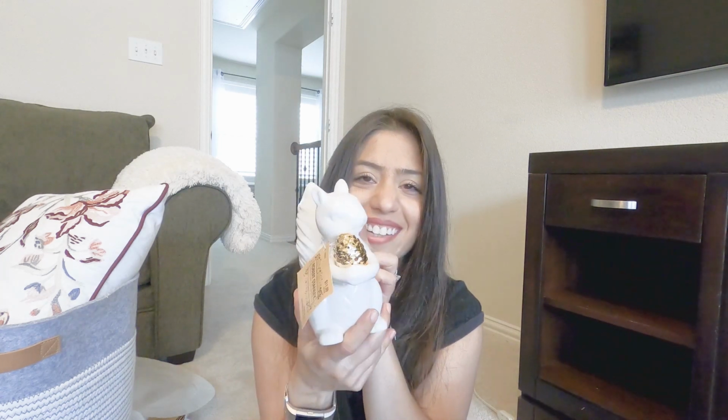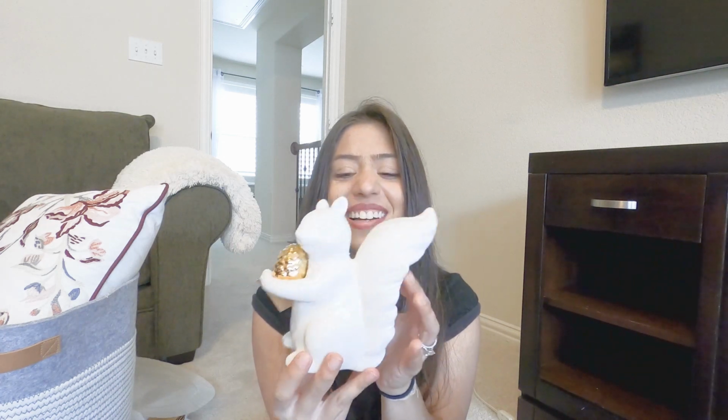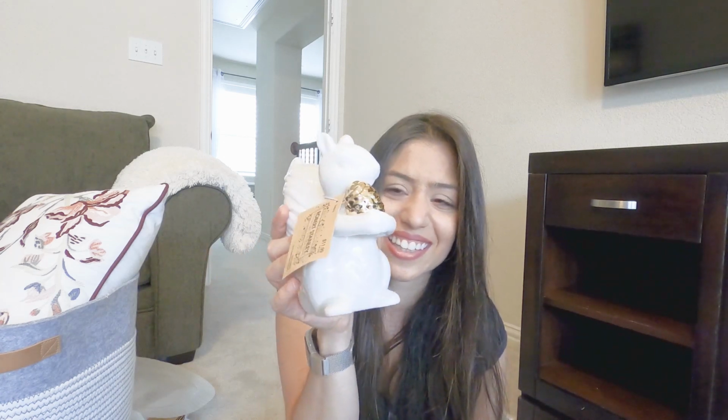But like, how funny is this squirrel holding an acorn? This reminds me of growing up at my grandma's house. She always had a lot of acorns in their backyard, and there were always squirrels just holding on to them just like this. So this brings back a lot of cute memories, but also it's fall, you know?